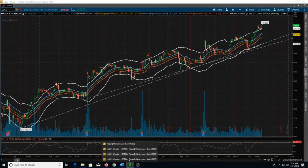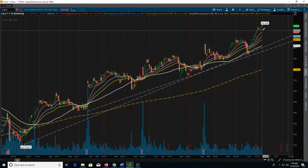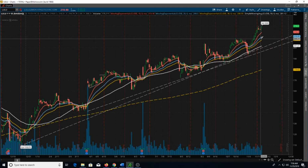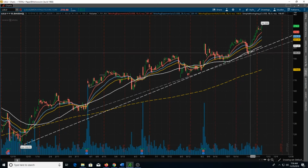Let's take a look at the final chart, and this is my moving average chart. It's also showing that it's extended, no surprise, right? You can see the moving averages are moving away from each other, especially the 10 EMA is moving away from the 20 and the 30. Yeah, you've got good support here at this trend line still.